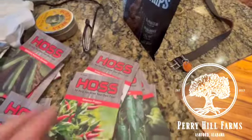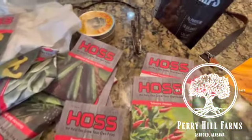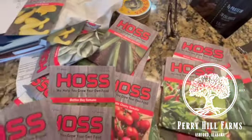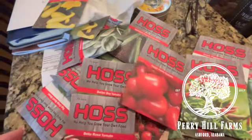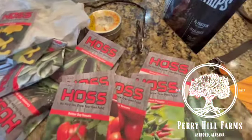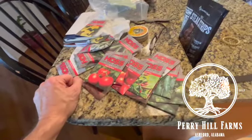Along with those peppers, along with the seeds I ordered, they're not here yet, but we got some cherry tomatoes, some Better Boys, which are good, Bella Rosa, Amish paste. We're going to plant these tomatoes as well. Try to get these at least in the trays and get them started.